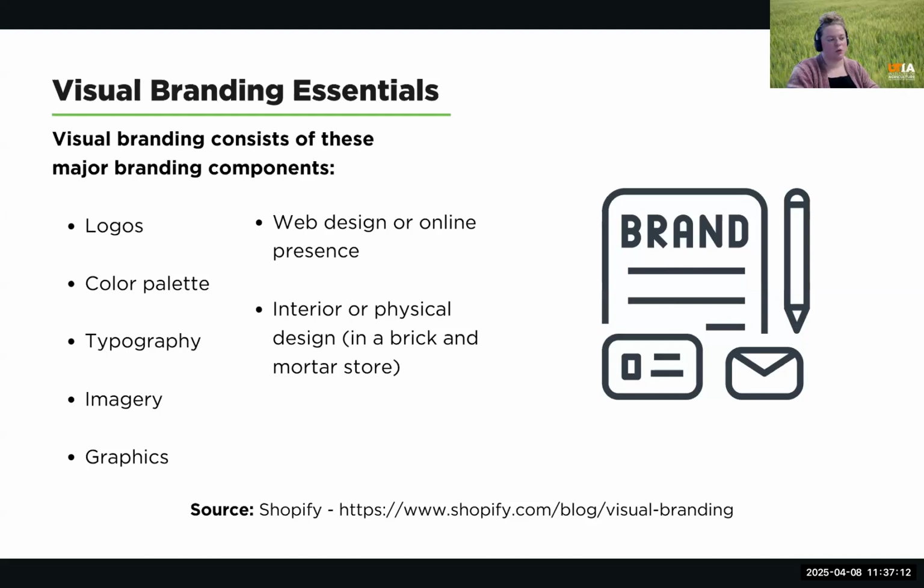Visual branding includes your logo, if you have one, color palettes, and typography. Those are the fonts that you choose. Maybe you work with a specific font regularly on a website, or you make content for social media and use fonts on those flyers or images. Then there's your imagery, any kind of photos or imagery you have associated with your brand. We'll look at some really good examples of brand imagery later on in these slides.